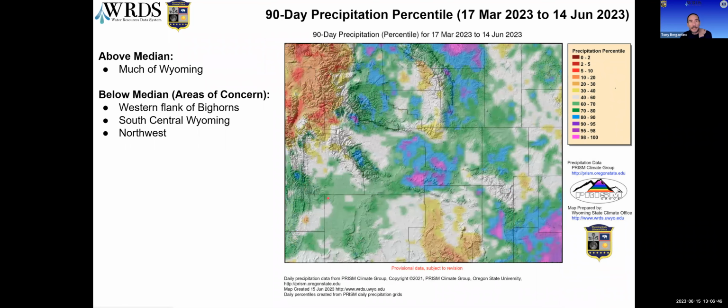Same map, but at the 90-day time frame, the 3-month window, you can see the northwest again being concerning, with most of the Teton and Western Park County being in the 20th percentile or less. A little bit in the western flanks of the Bighorns are also running below median, along with the Medicine Bow and Sierra Madres down in southern Carbon County. A few other isolated patches around the rest of the state, but by and large, the rest of Wyoming was at or above median precipitation over the last 3 months.